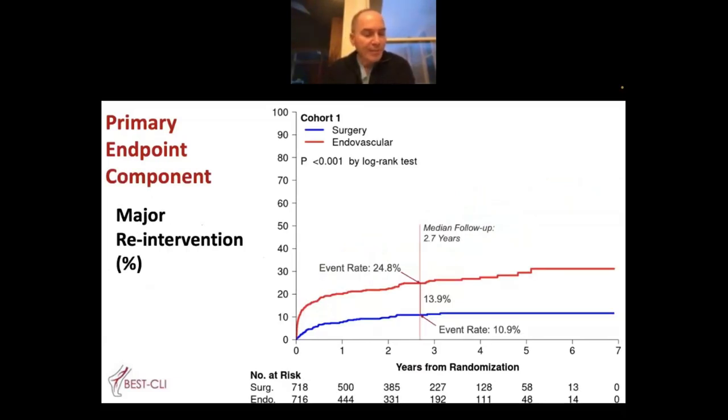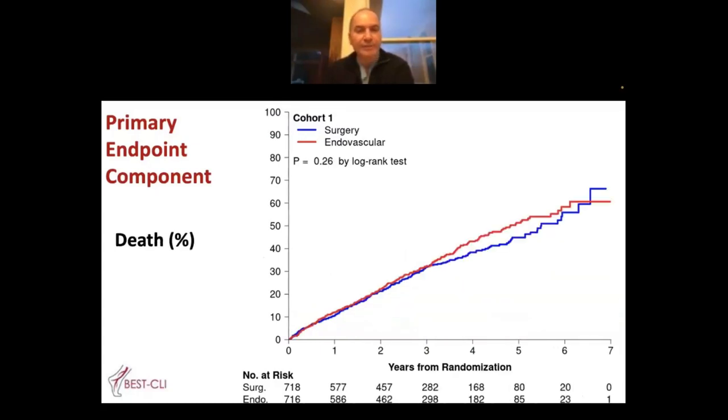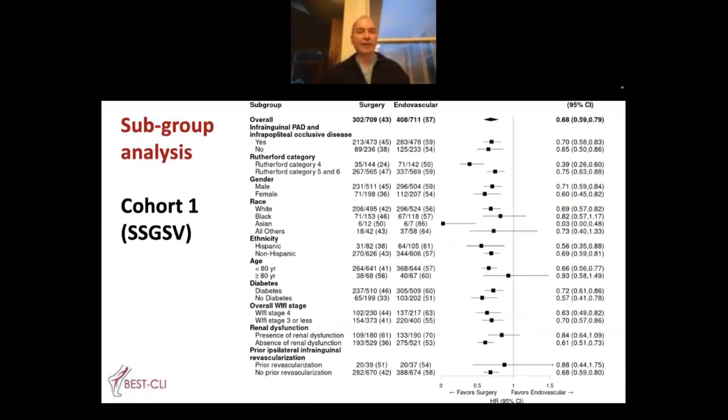You can see the patients randomized to endo were significantly more likely to have major interventions and significantly more likely to have an above ankle amputation. There's no difference in death. If you look at the subgroup analysis, there are significant treatment effects favoring surgery across most subgroups.